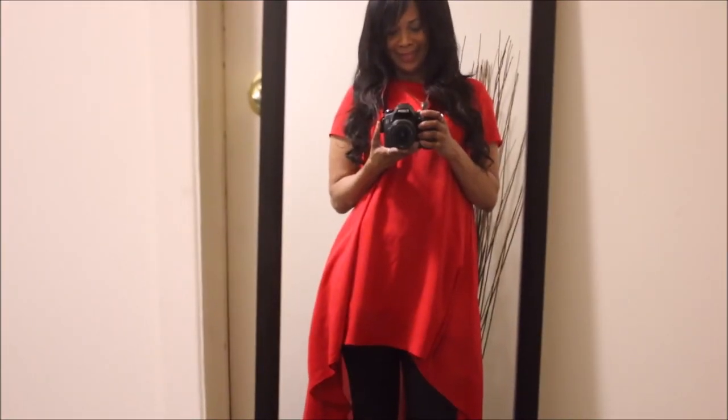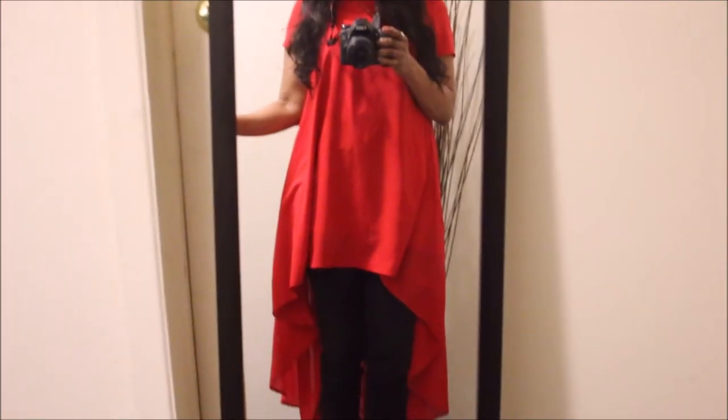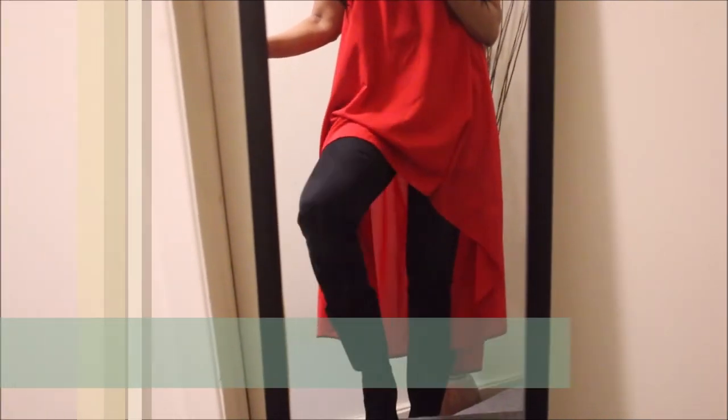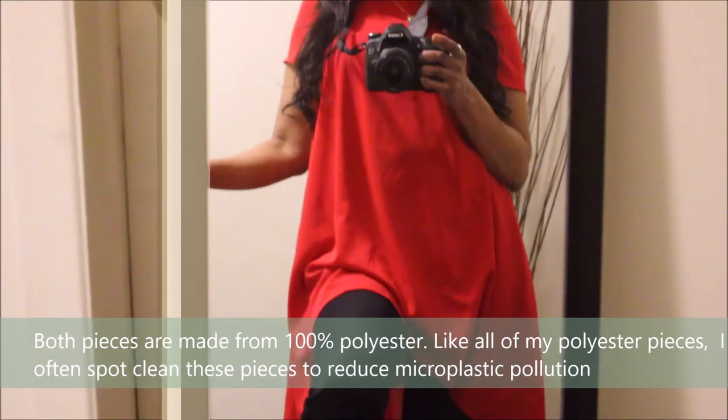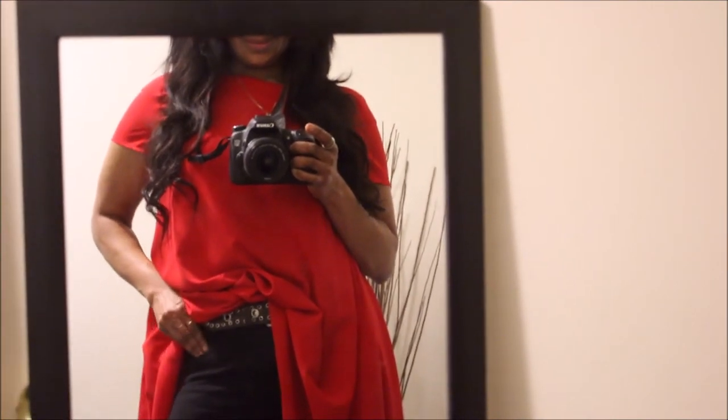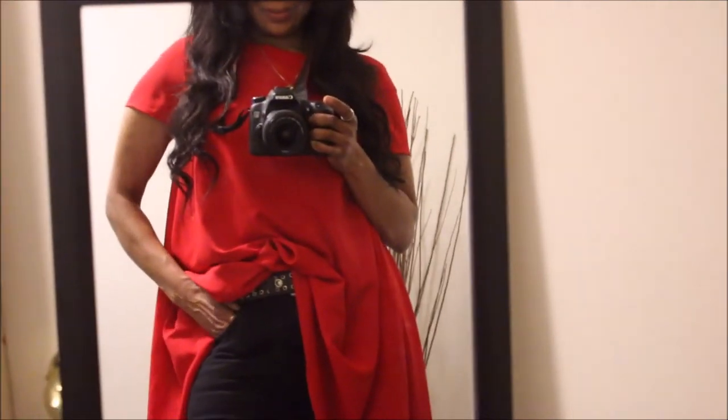I got it in red as well. And I pull this out almost every Christmas or Valentine's Day because it's a really, really striking piece and the style for me is here to stay. Absolutely, absolutely love it.